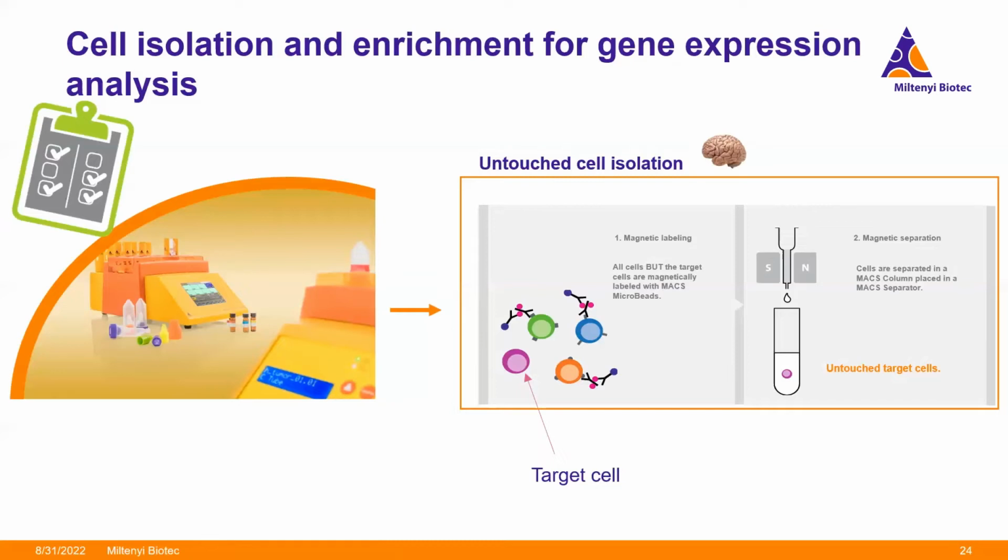So what that means, for example, is that if you wanted to, say, sequence neurons after doing a brain dissociation, you can use our MACS technology to enrich them and avoid background data that's going to come from your non-neuronal cells. And what we'll do in that process is basically magnetically tag those unwanted cells and have them remain in a column while your flow through becomes the fraction that's highly purified with your untouched neurons.